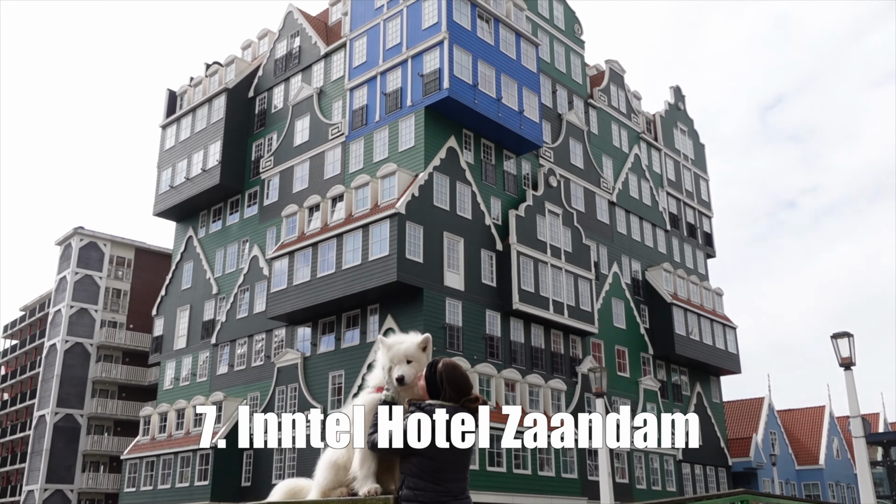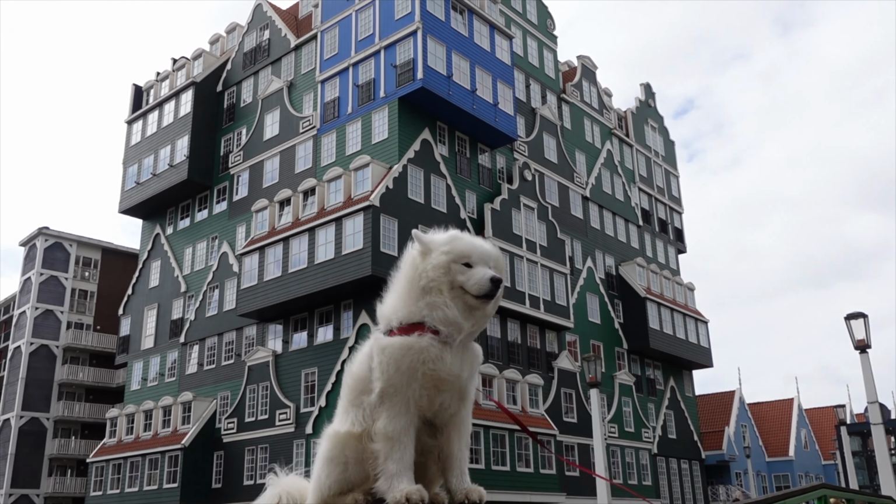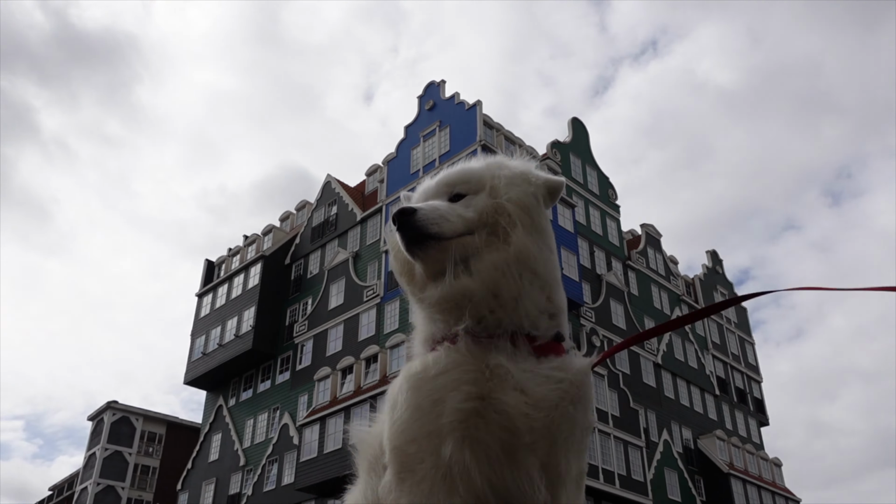Another spot on the list is a very beautiful landmark which is not directly located in Amsterdam but a little bit outside, so I think you need a car to go there. Maybe it's also accessible by public transport. The town is called Zaandam, and in there you will find a hotel called Inntel Hotel, and it looks so cool from the outside, like 1,000 little houses made into one.